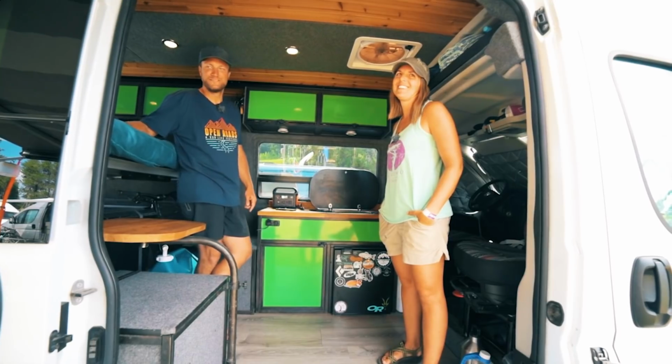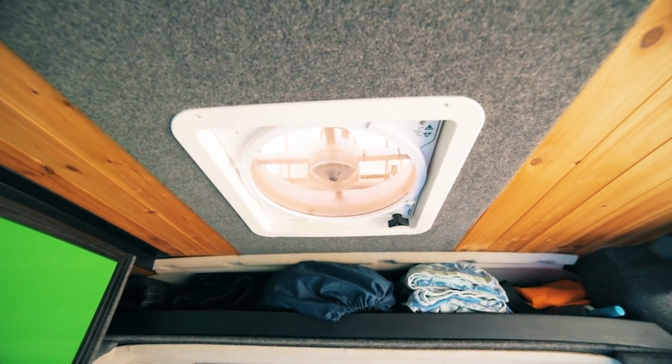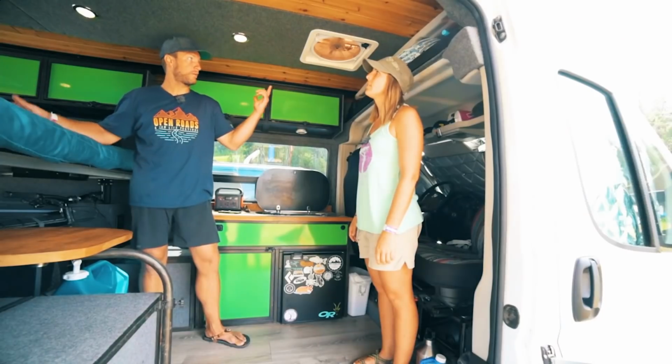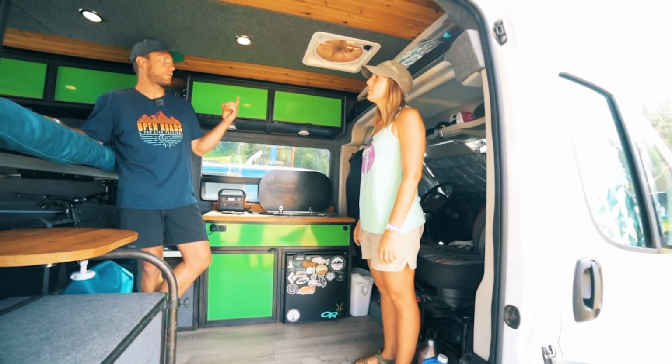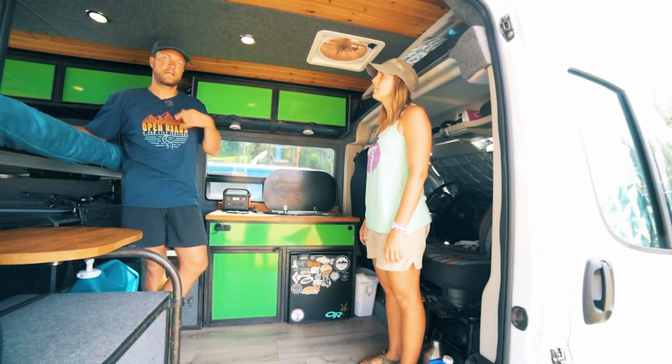In here, we did dual MaxxAir fans, the remote controlled ones. We have one in the back, one in the front. Depending on where we're at, we will have one running in and the other one out to cycle air through.